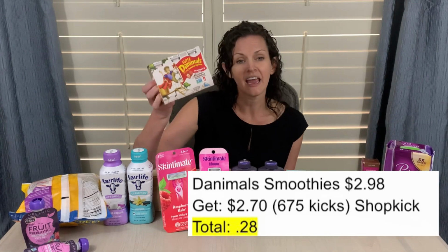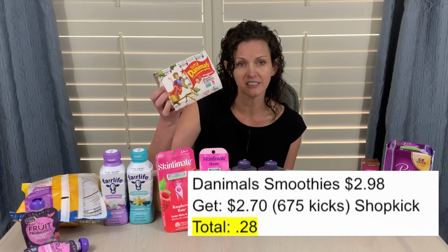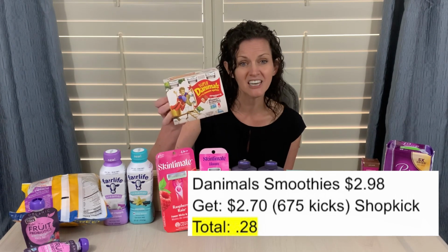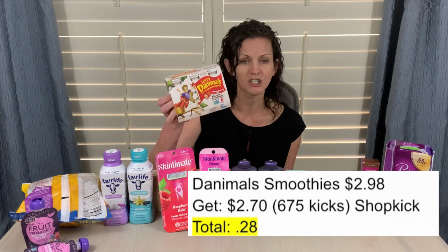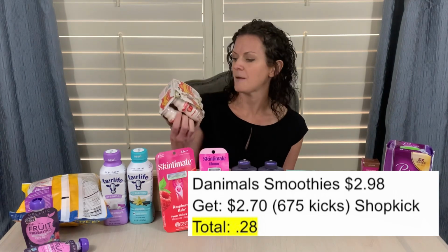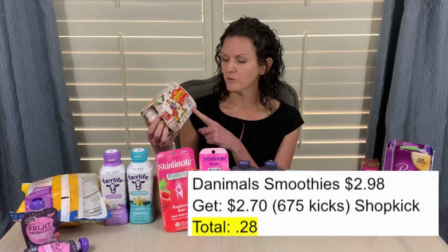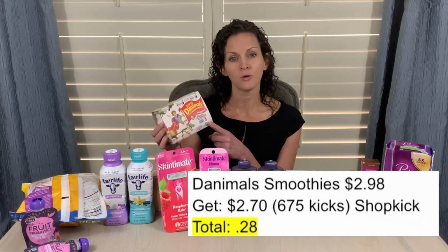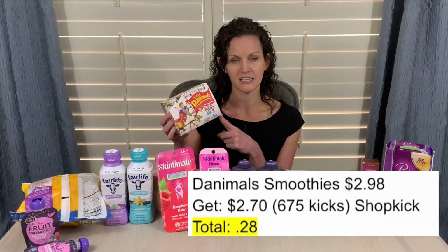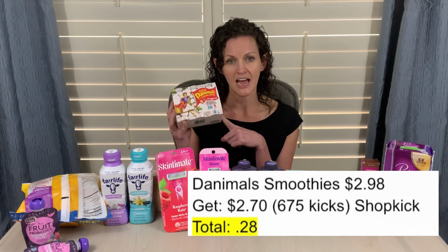Last deal, and I don't know, this might be my favorite deal that I did. It's on these super Danable fruit smoothies. Again, it is a Shopkick offer. So the original price is $2.98. That is the regular price of the item, but Shopkick is giving back 675 kicks, which is equivalent to $2.70, making these just 28 cents for a 6-pack. This is not something we've tried before, so I'm curious if my son will like them. If so, there was actually one rebate for the strawberry kind, one rebate for the blueberry kind. They were both the $2.70 back. So if these are a go, I will probably end up buying the blueberry ones as well.